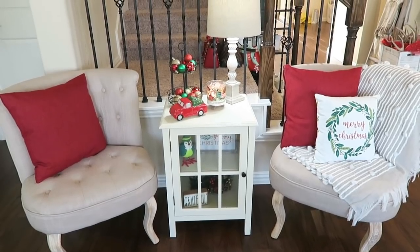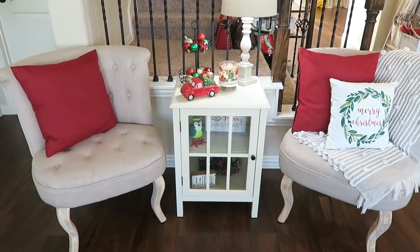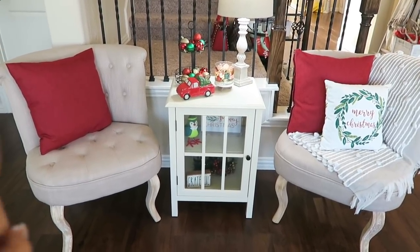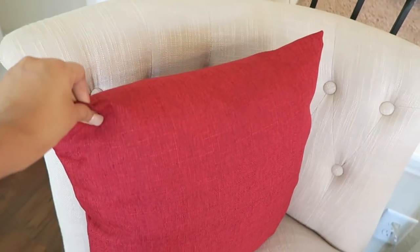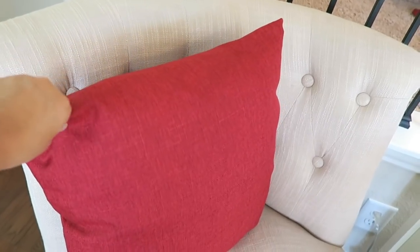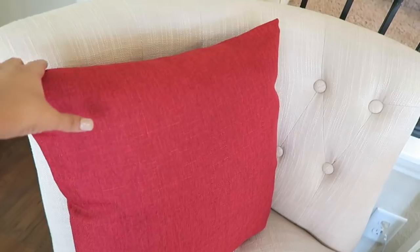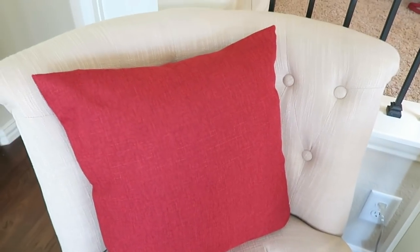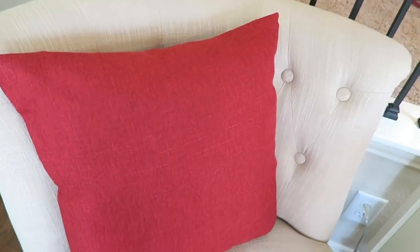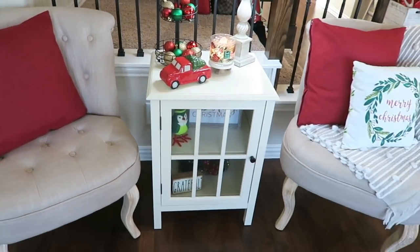We'll just go ahead and start here with this little seating area. If you did watch my fall home decor tour, it looks very, very similar. I just switched out the pillows. These red pillows here are actually just pillowcases. I have them in orange for fall time. I also have them in a very light cream and tan buffalo check for every day or all year. And then I also have these red that I absolutely loved, and I got them last year from Amazon.